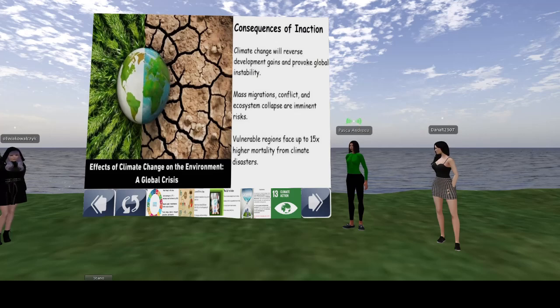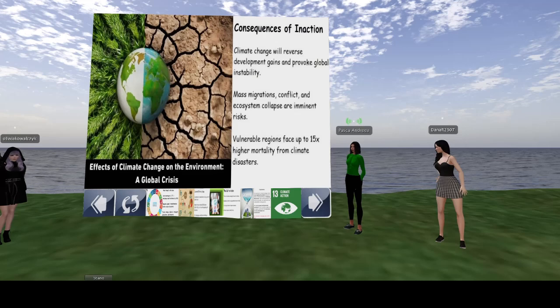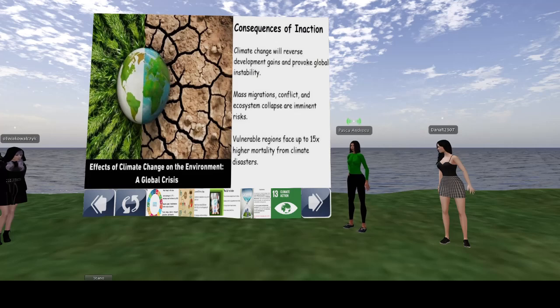The most vulnerable areas, especially the poorest ones, will be the most affected. Between 2010 and 2020, these regions experienced up to 15 times more deaths from floods, droughts, or storms compared to other areas. Ignoring the problems means, in effect, accepting the gradual extinction of the environment we live in, and the long term cost will be much higher than if we act now.